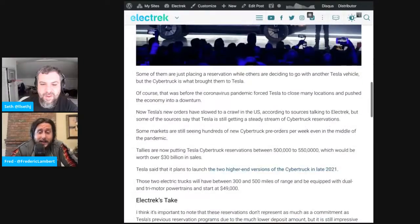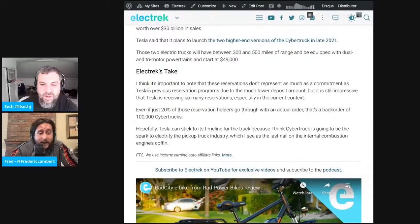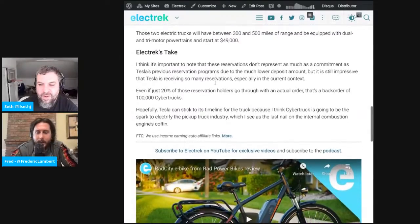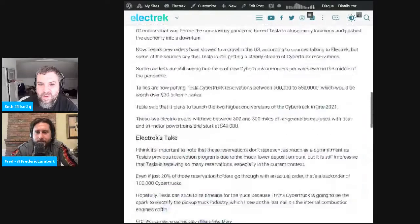But still, let's say that only like 20% of them commit to the order, which I think is low. I don't think it will reach like 50% or something like that. That would be surprising to me, like a 50% commitment with just $100. That would be very good in my opinion. But let's say it's just 20%. That's still 100,000 trucks, which is like billions of dollars worth of Cybertrucks. So I think it's still an impressive number despite the $100.